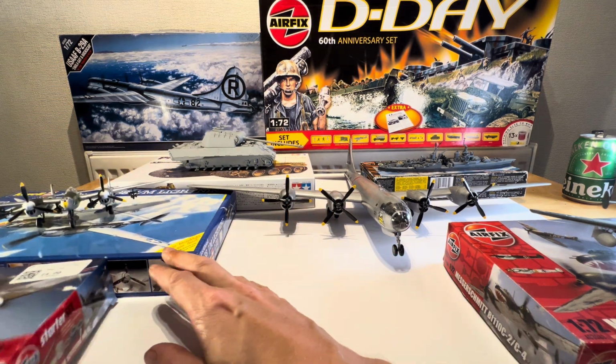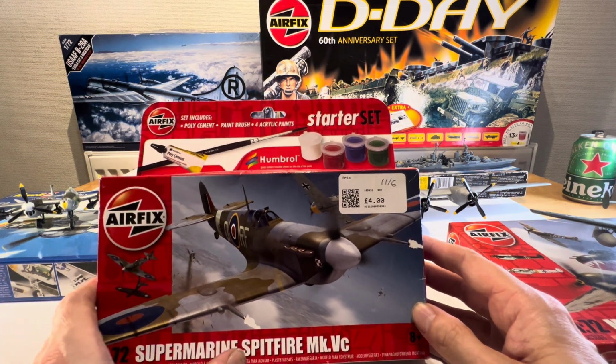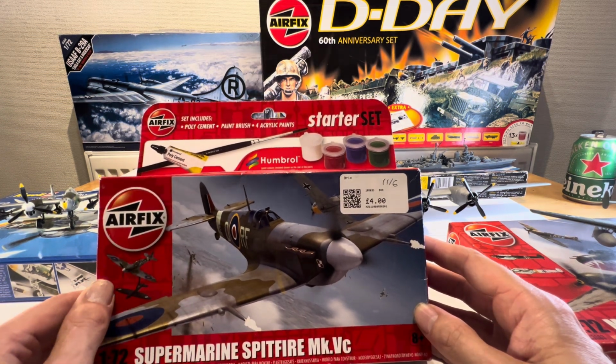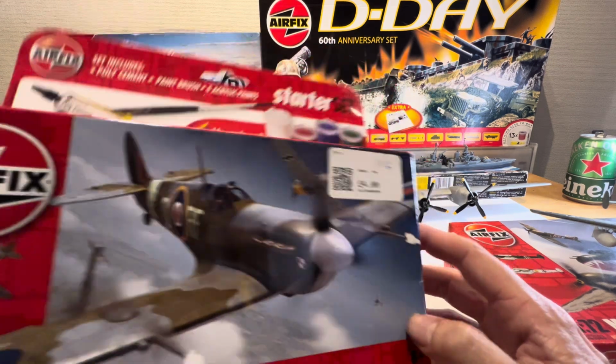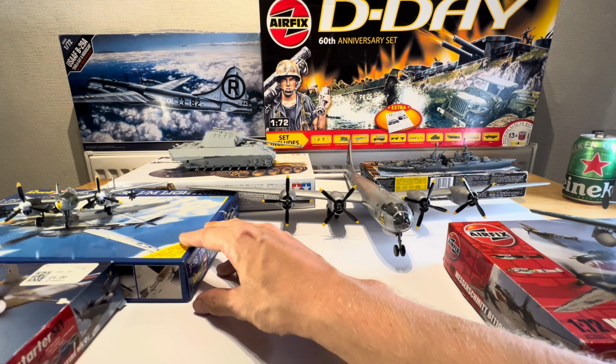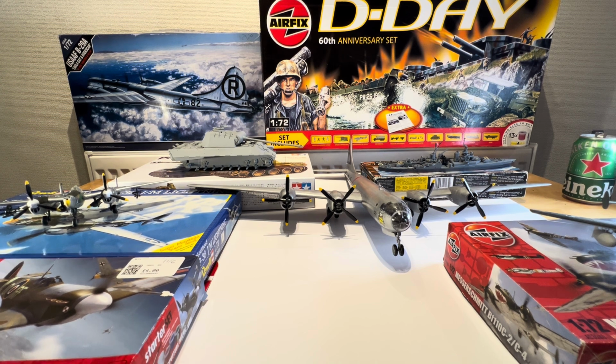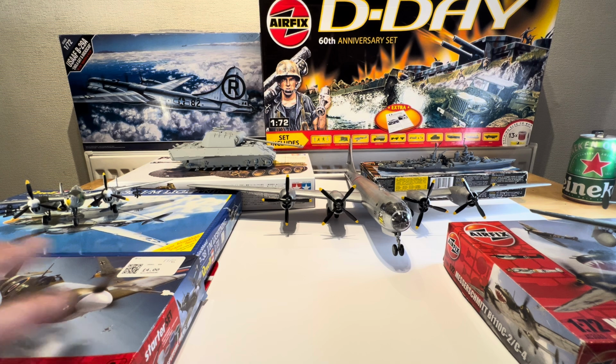This particular kit is a charity shop buy for £4. It's another Supermarine Spitfire Mark 5C by Airfix. I don't actually have this kit in my possession anymore. I built it for a birthday gift for a mate at work, and I painted it in red, white and black in the colours of Manchester United, a team that I absolutely hate, but the guy who got this is a bit of a mad case Man United supporter, so he really appreciated it, and I had a lot of fun building it.